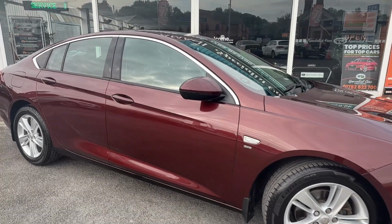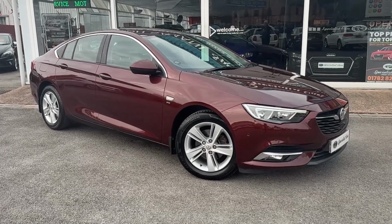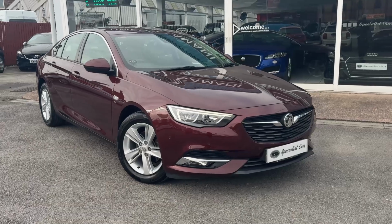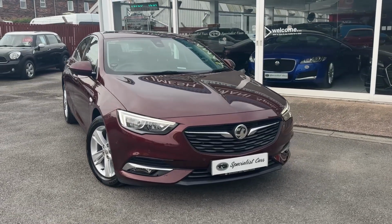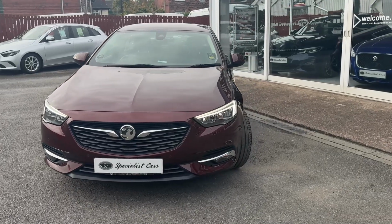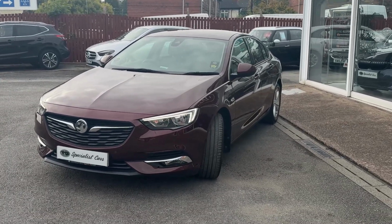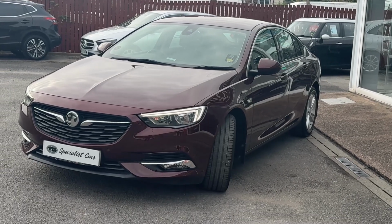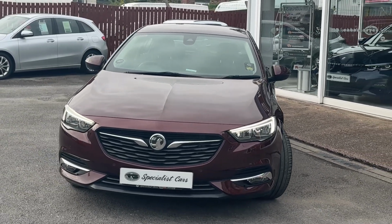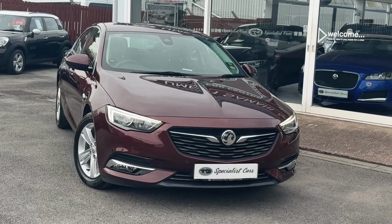Of course, we have 2 sets of keys, complete book pack, full HPI checked and clear. We welcome part exchange. Great finance always available direct from ourselves. Use our online finance calculator with low deposit, low monthly payments, and apply direct to our website. Remember, you can click and reserve this car 24/7. Reserve, come and collect from our showrooms in Stoke-on-Trent. Remember our full money back guarantee. If you reserve the car and you feel the car is not as described, we'll refund your deposit, no questions asked. Simple, easy, hassle-free way to buy your next car. And remember, we do the videos to give you full transparency, give you the confidence to buy this car from the comfort of your armchair, like many customers do.